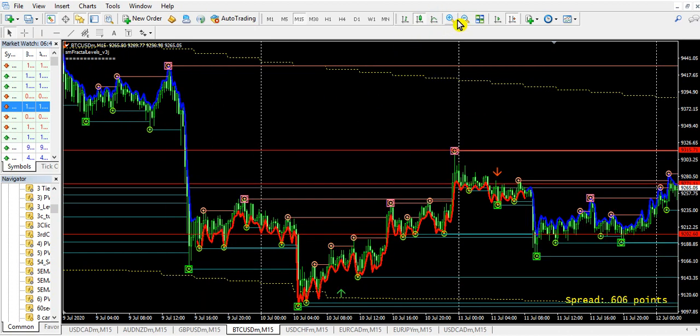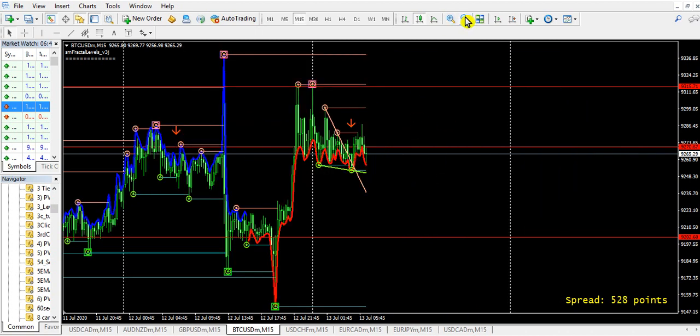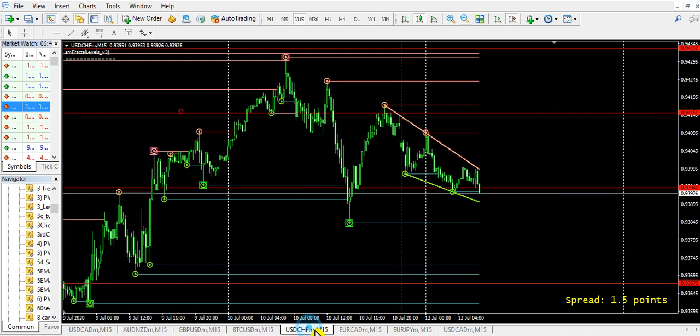It did an emergency spike here, hunting for people's stop loss, so Bitcoin didn't work well as predicted. I was expecting it to come lower than this. I was expecting it to get to 9147. I was expecting it to get to 9000, but it didn't get there.